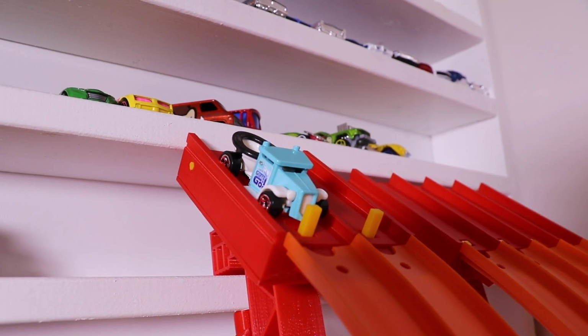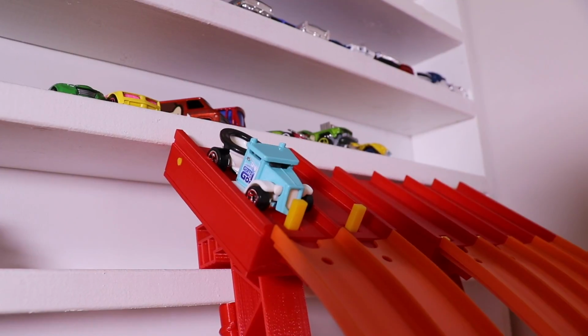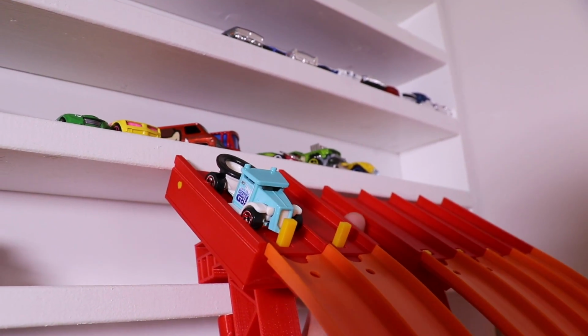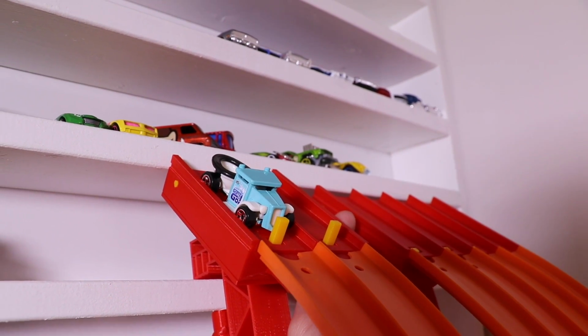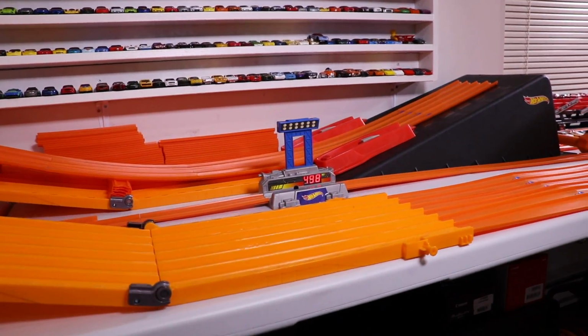All right, guys, we've got Gotta Go on track, and he is ready to go. Gotta Go. Here we go. Race number one, top speed and double loop. Let's find out. On your mark, get set, go. Ooh, falls off track. 498.